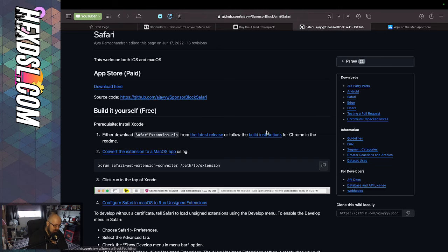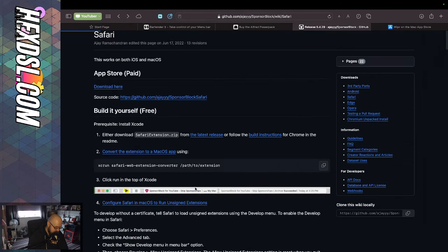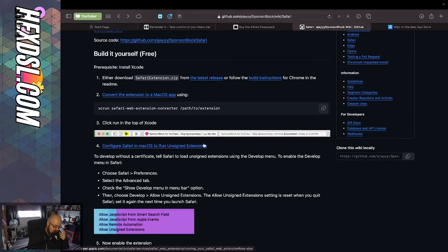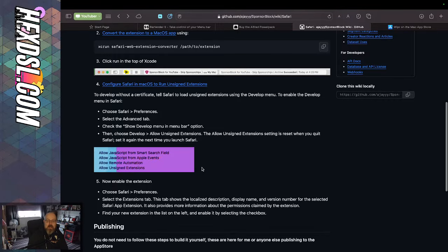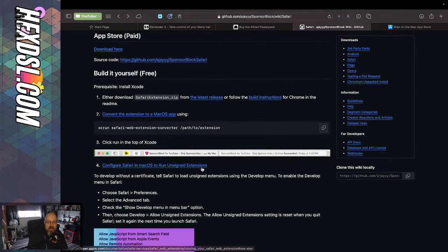So I can download the latest release and then use these instructions in the Chrome. So like, either download the Safari extension from the latest release or follow the instructions. So let's download the latest release from Safari. And there's the latest release. And then I've got to run this. And then I've got to configure unsigned extensions. And all I could think of as I'm looking down this list, I'm just like, I'll just pay them the £3 or whatever it is. And then I can just auto-update and I won't have to do any of this.